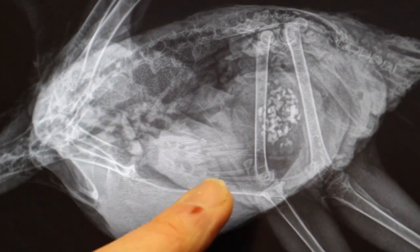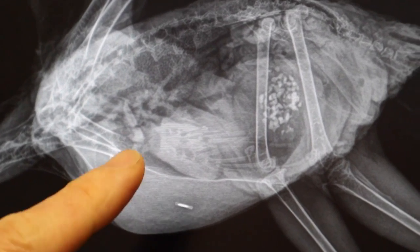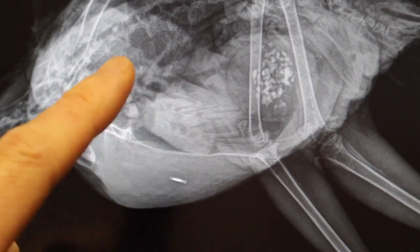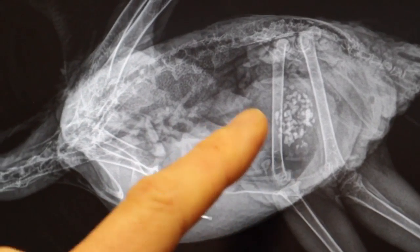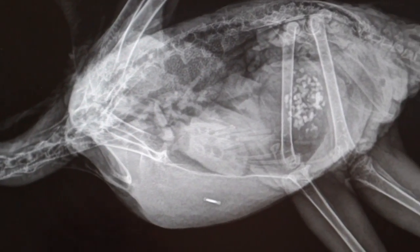Again, we can see the heart sitting here, and you can compare to the last bird that we saw, a very similar species. You see the heart is so much smaller, and you can't really see the full edge of the heart, but we can see it just here, and the liver is sitting just in here. So much, much smaller. We're actually seeing a bit of a gap here, which is where the air sac is sitting, whereas in the previous bird it was all filled.